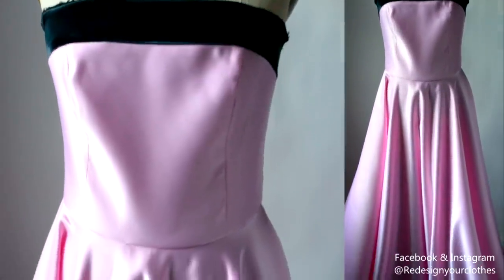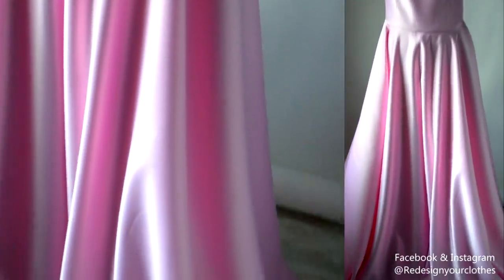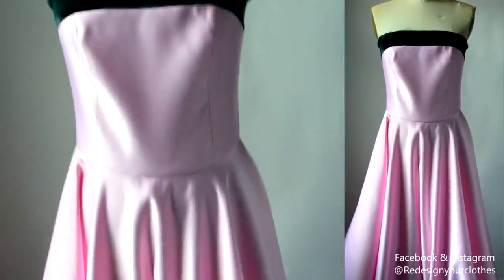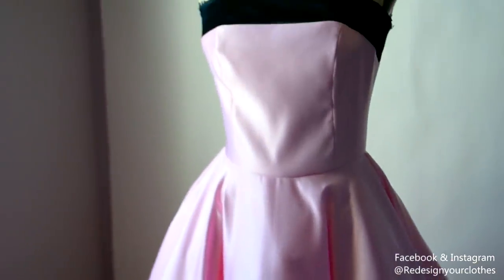So this is what the dress looks like without the petticoat, and it's just the bodice and the outer shell of the skirt. Very bland, right? So here is the dress with the petticoat underneath. And as you can see, it gives it the rounded panel shape without the panels.